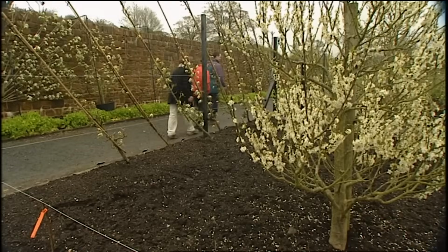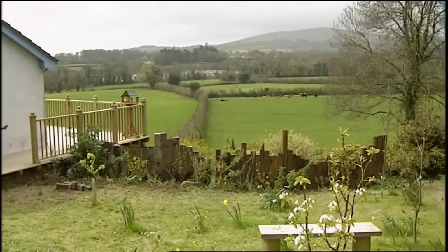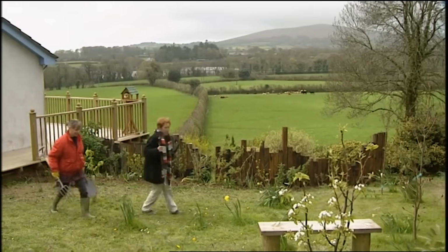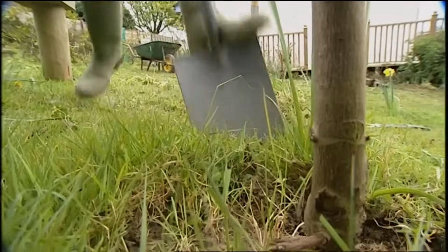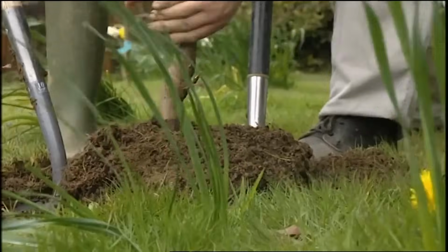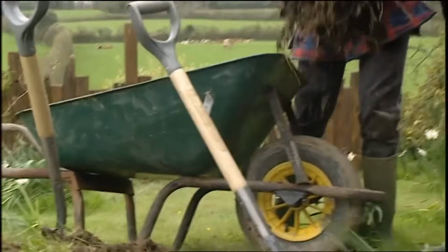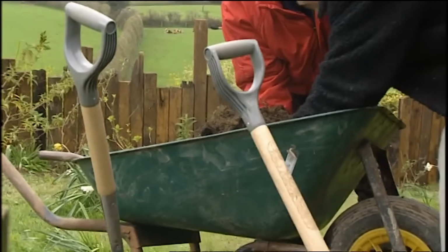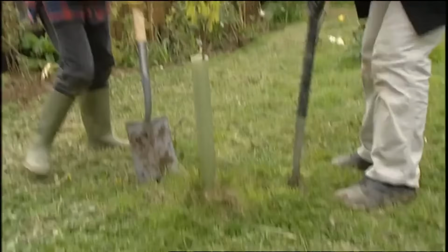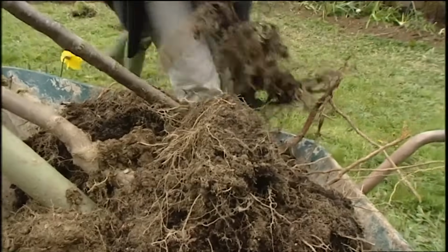Now that we've seen how it's done at Rosemoor, we're sending Adrian off to buy some apple trees, while Debbie and I take some drastic action on the orchard area back at home. To make way for Adrian's new purchases, we're digging up all of the existing trees, taking care to lift them with really good root balls. That's the last of them.